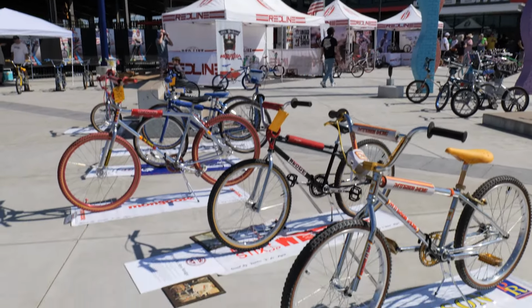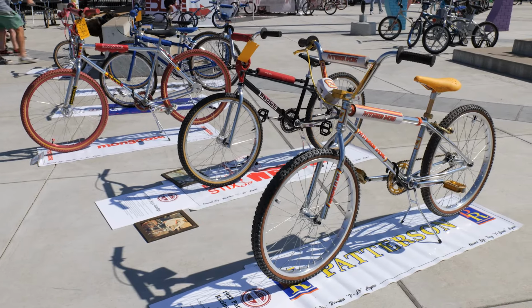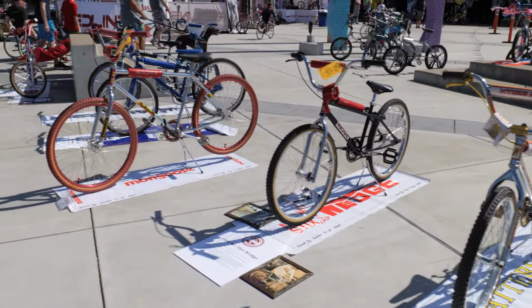The bike show was off the charts once again this year. There were some amazing bikes on display, including brands like Patterson, Mongoose, Redline, Hutch, and RRS.